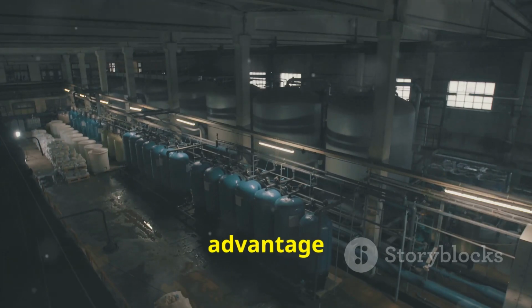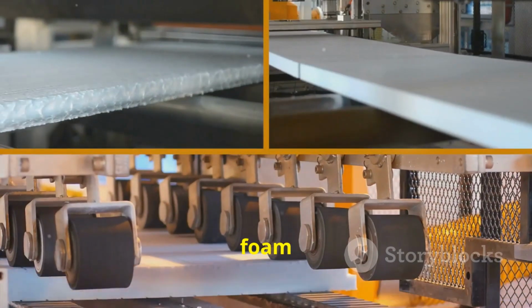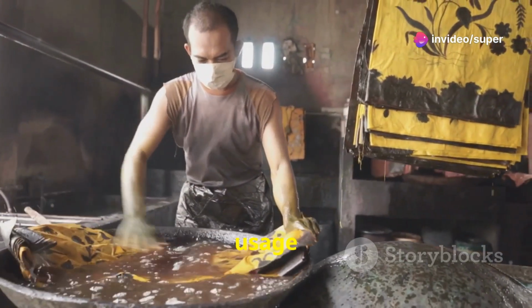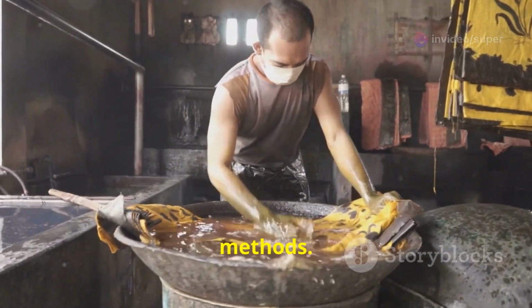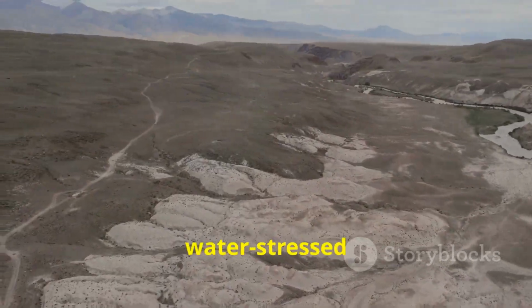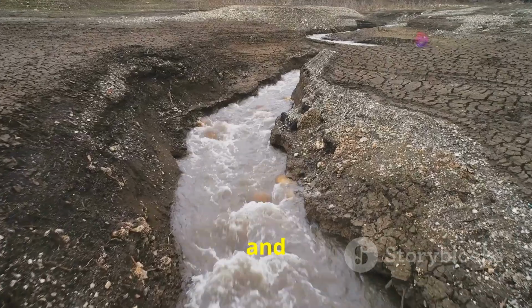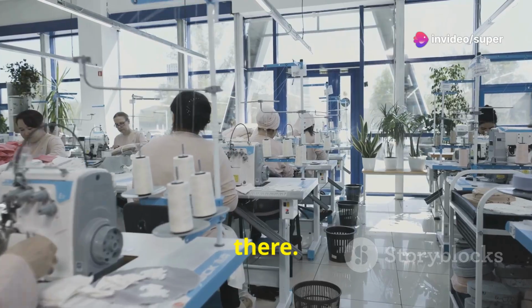The most obvious advantage is its dramatically reduced water consumption. By using foam instead of water baths, foam dyeing cuts down on water usage by a staggering 80% or more compared to traditional methods. This is a game changer for water-stressed regions, alleviating pressure on vital resources and promoting responsible water stewardship. But the benefits don't stop there.